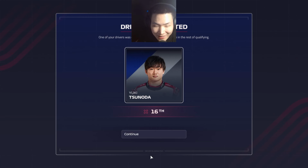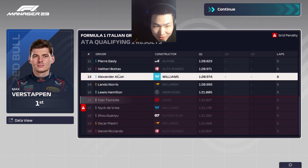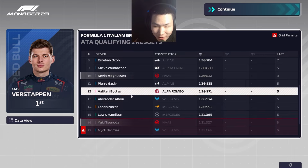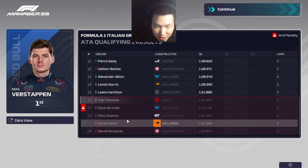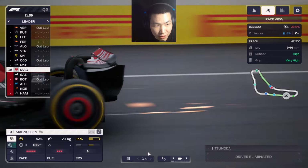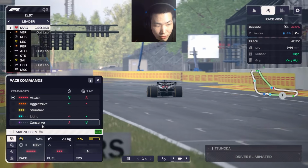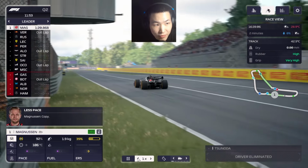We're in trouble. I didn't send out Yuki again after those laps, and he's out in P16. K-Mag in P10 though, so 0.2 gap is quite massive. The field has caught up quite a bit here. De Vries, Zhou, Piastri, and Ricciardo out alongside Yuki. Oh dear. This lap should be enough for K-Mag. Let's see, cross the line for 120.8 on the mediums. Okay, solid lap from K-Mag.